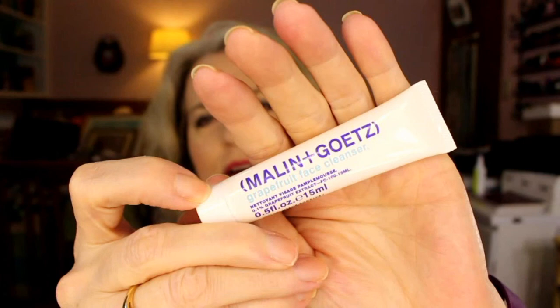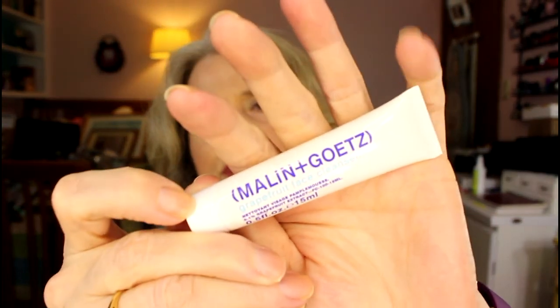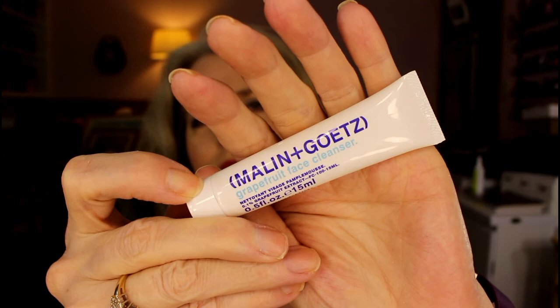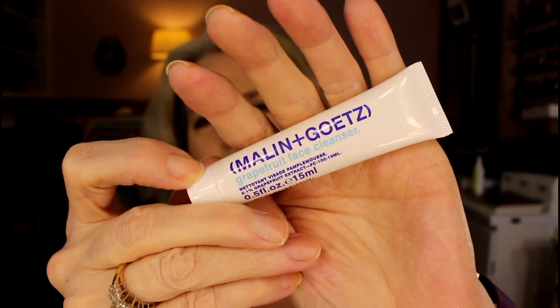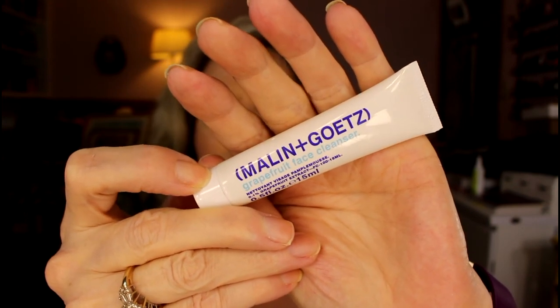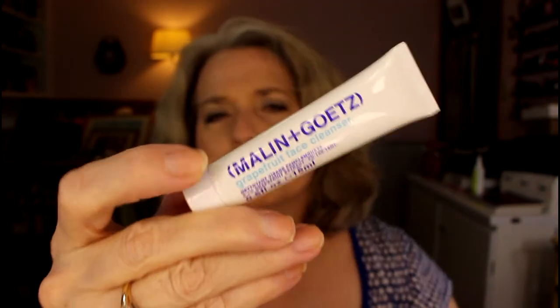This tube is full, and I only needed to use the tiniest bit in my hand to generate enough of a really light lather to wash my whole face. When I saw grapefruit, my initial fear was that anything with citrus is going to be a little bit irritating, but this wasn't irritating at all. This was really, really nice, and I would consider buying this. I guess I would have to use it one more time before I would buy it, but I would consider buying it. It's really nice. I know it's a cruelty-free brand, and I really like this.